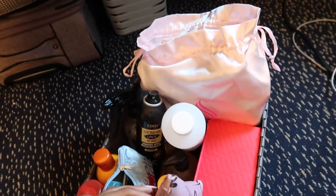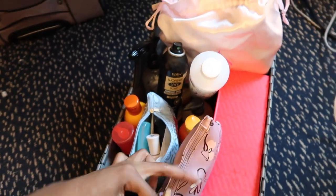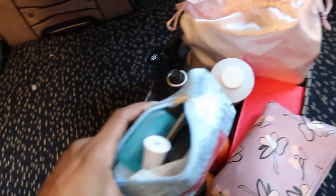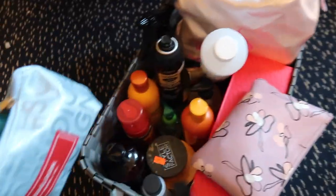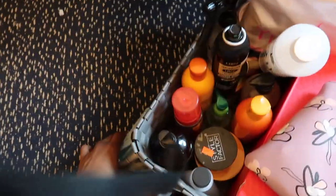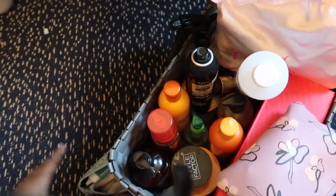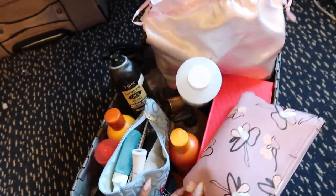They're my two glueless wigs that I love and cherish so much. I'm waiting to bust them out when it's getting cold. I have just a bunch of hair stuff. This is my nail little thing. It doesn't want to close because it's filled to the max. But I have just a lot of hair stuff. Yeah, just a lot of products.